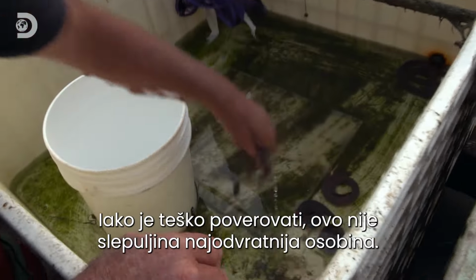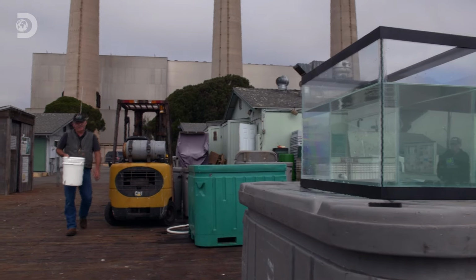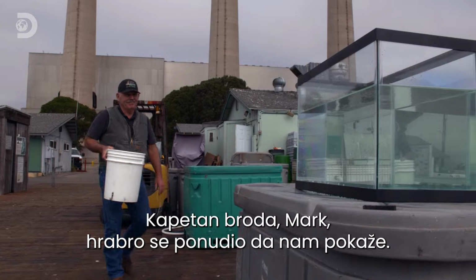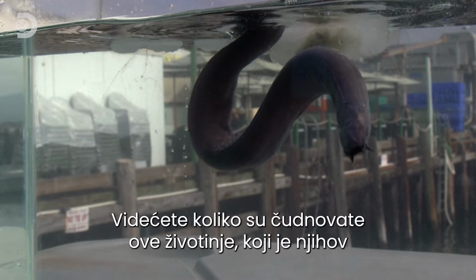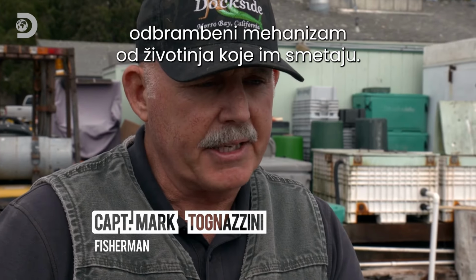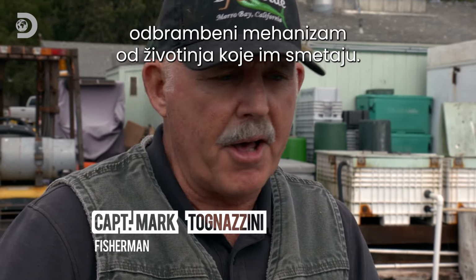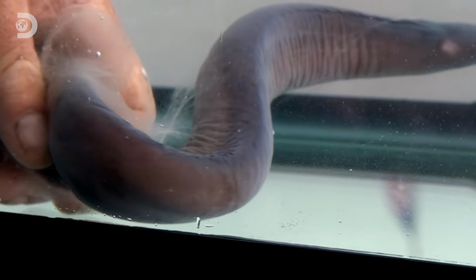Hard to believe this is not the hagfish's most disgusting feature. Fishing boat captain Mark has bravely agreed to show us. I'm going to show you how amazing these animals are and what they produce that is their defense mechanism for other animals eating them or bothering them. What is that? Oh, gross.